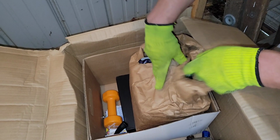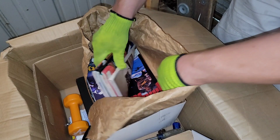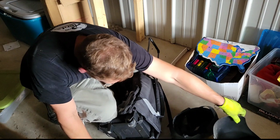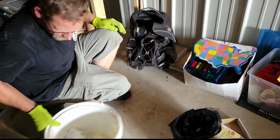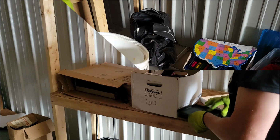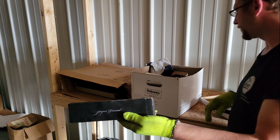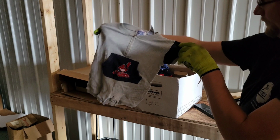Sports Illustrated magazines. 2004, baby. Man, that's 18 years old. Backpack. And looks like it was shock for a pool. All right. Ooh, look at this. Oh, empty jewelry. Another jewelry box. We got some little Cleveland Indians gear here. More Beanie Babies.